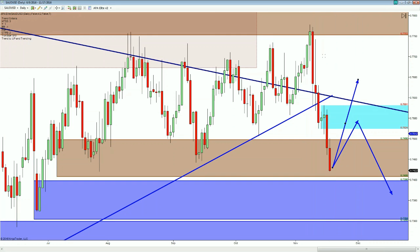77.53 level. We were able to get a little bit of a recoil off of this looking at the crazy election news from last week. Yes, price did move around quite a bit on us on most of the forex markets due to the election news, but it was pretty crazy there. So again, I would look for price to really go into this aqua level from here.